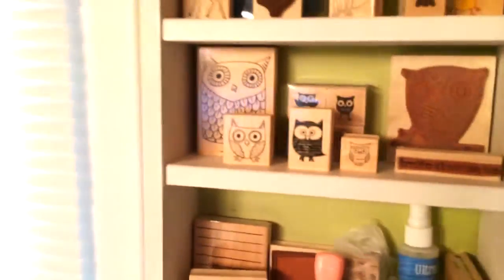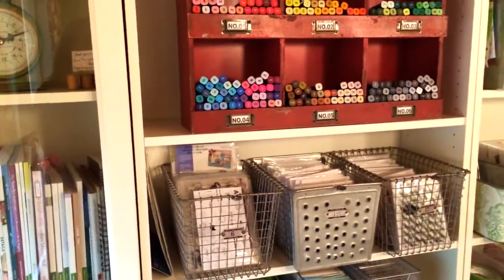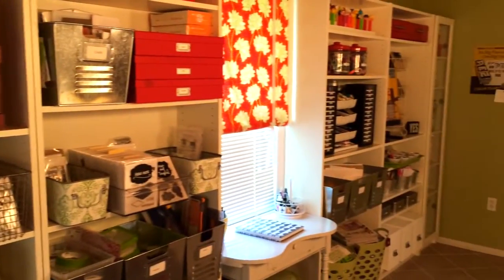And then to the right of the door is another stamp shelf. It just mirrors the one I just showed you. More woodblock stamps. And then another window. And to the right of that is all the shelves that I have in my room. It spans from left to right. And all these shelves I got at IKEA.